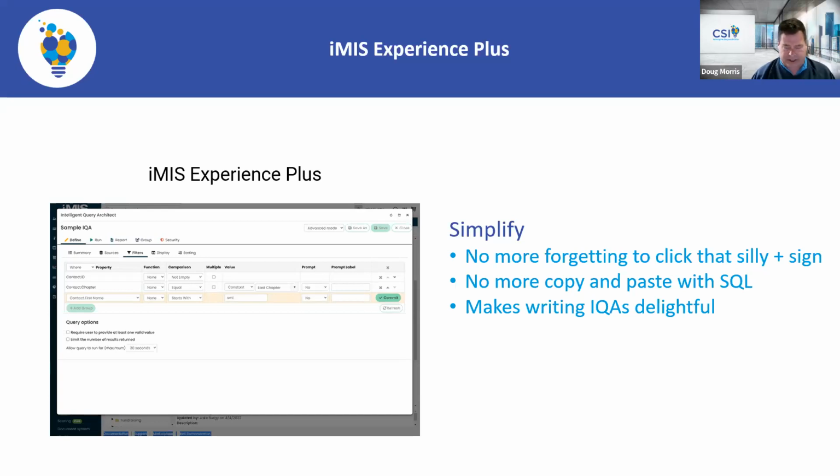So our developer, Jake Berge, said, you know what? I hate that silly plus sign. When I'm writing SQL in an IQA, that's a pain in the butt. And I don't like IQA. I'm going to make it better. So how did he make it better?